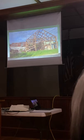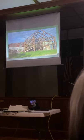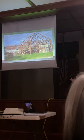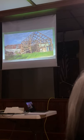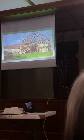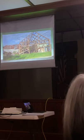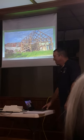Oh, I kind of skipped over. I asked Helen why she wanted to burn it down, and she said that the barn was in disrepair, and they weren't using it anymore for farm animals, and she was paying taxes on a structure that she didn't think she should be having to pay that many taxes on. That's why she wanted the barn down. Pretty practical, actually. Yeah. Makes sense.